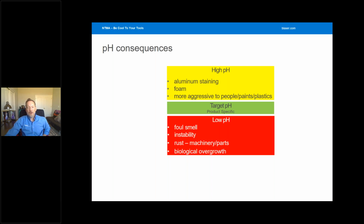If the pH is too low, which is more common when the coolant is not maintained well, then you develop foul smells, splitting out of the fluid, rust on your invested machine or parts that you've produced, and biological overgrowth. Those are the consequences of not having the correct pH.